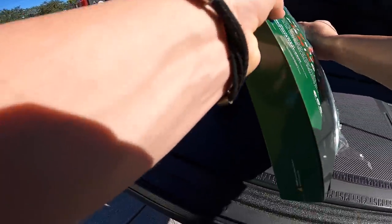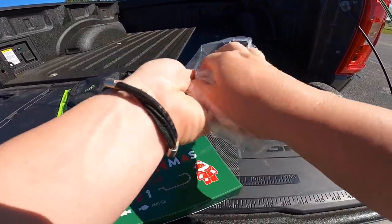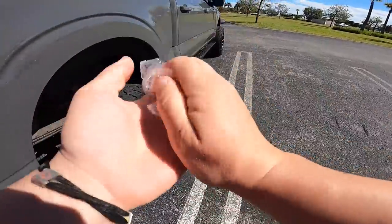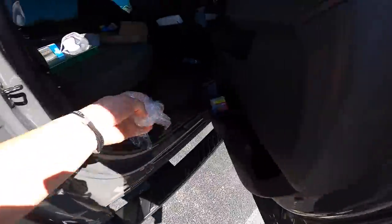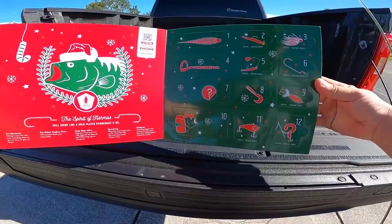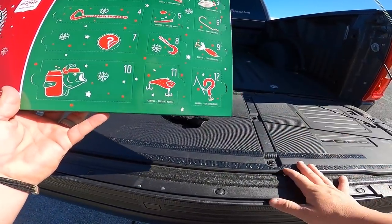Oh my gosh, dude. Well, they did a dang good job at wrapping this thing. You ain't even got to put no Christmas wrapping paper on there. My goodness. That would make a very good Christmas gift, though. Or even like an early Christmas gift. You could give it to someone 12 days before Christmas. They would end up opening the last item here on Christmas Day, which would be really cool.